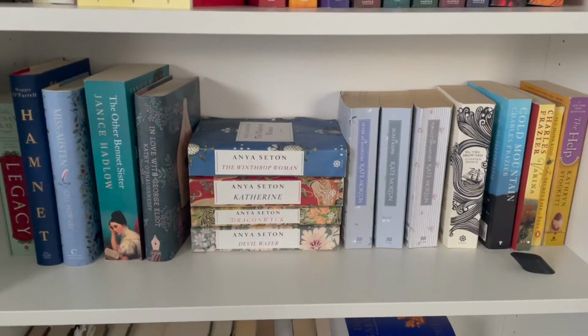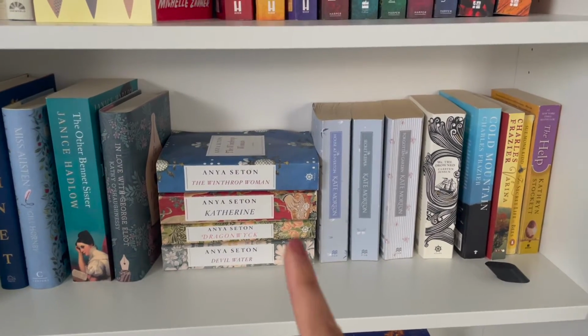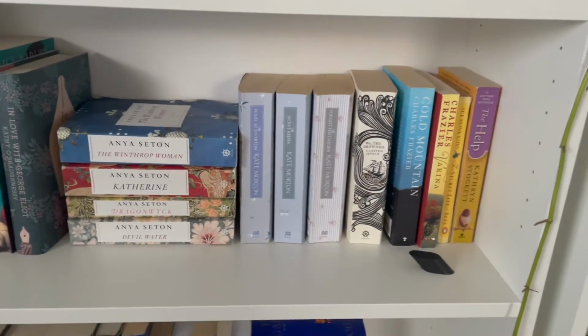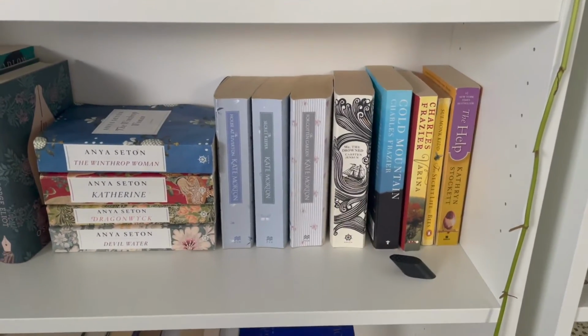My sister likes to send snail mail and she sent me Anya Seton, historical fiction. You can probably tell I love historical fiction. This is historical fiction I read just for funsies, right? You read that at night before you go to sleep. Kate Morton, I've read this, haven't read those. We the Drowned, I plan to read that next year.